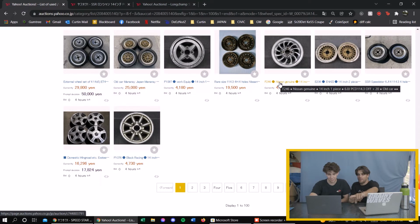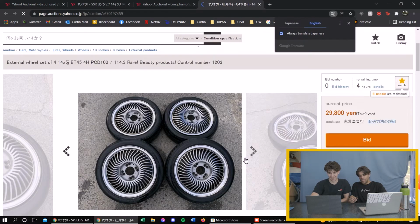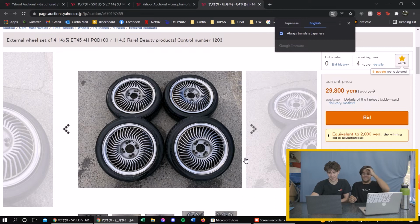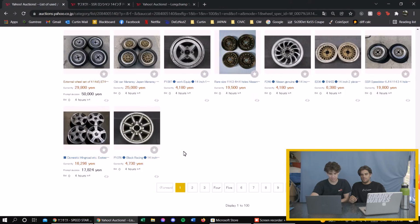Oh, look at these bad boys. Now that would go good on what? In a trash can. Oh, they're multi-stud, multi-set. Ugh. No. Not a fan. No offense to anyone that has those, but they suck. Sorry. I'm not a huge fan of the rims.